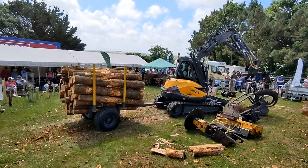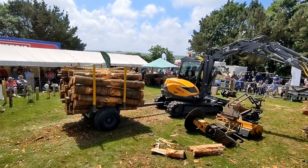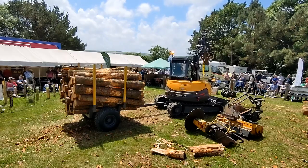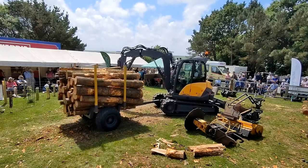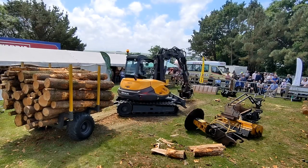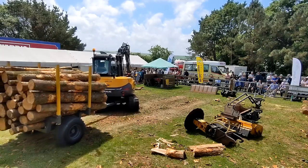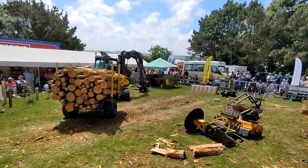I think it's time for Graham to put his skills to the test. He's been doing this for long enough. We can put a bit of pressure on him and see if he can throw some of these off cuts into this bucket. I might have to move for this one, I think. I think he keeps making it harder for himself by going further away every time he tries this.